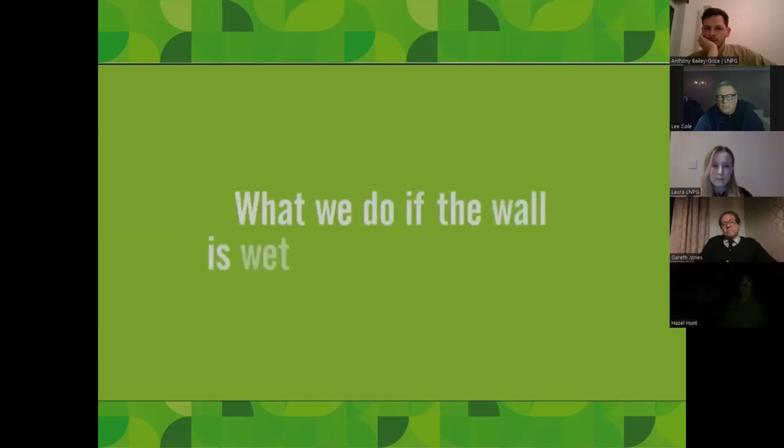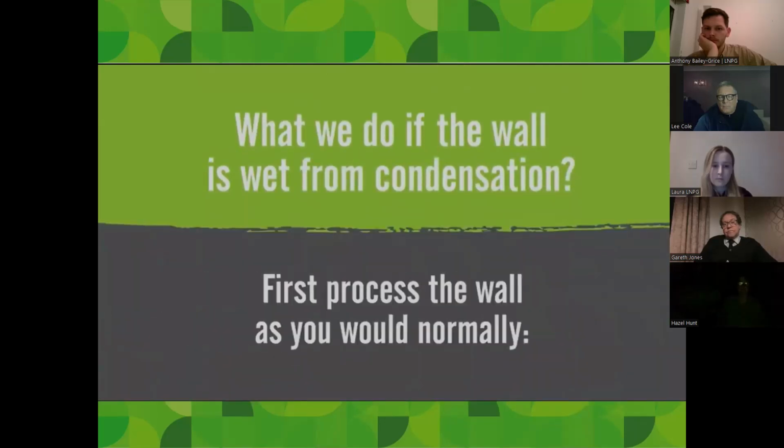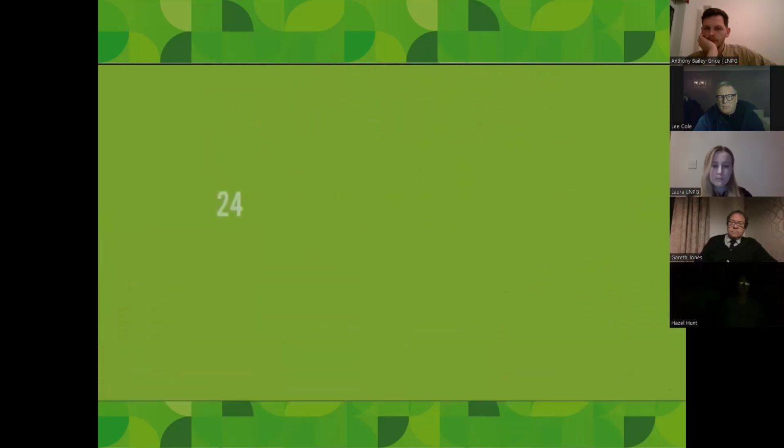What do we do if the wall is wet from condensation? First, process the wall as you would normally. Remove mould as previously advised. Once removed, dry the surface as best you can with blue towel. Reapply Fungi Blitz and leave to work. 24 hours is the ideal drying time.